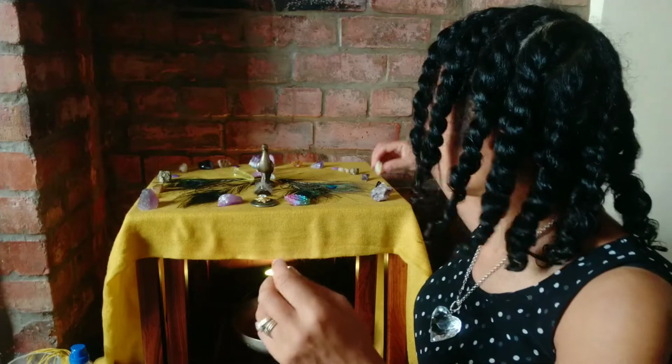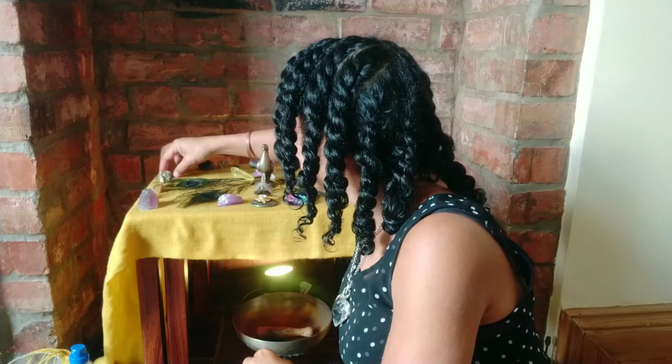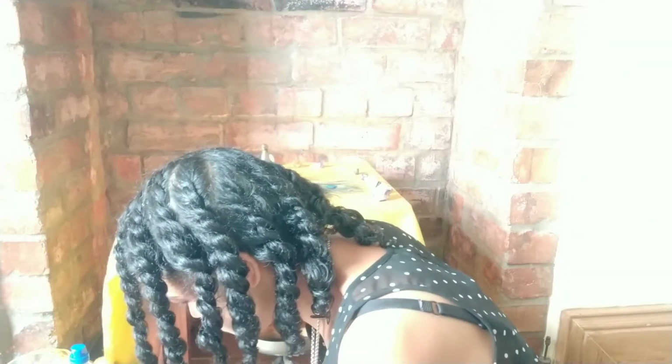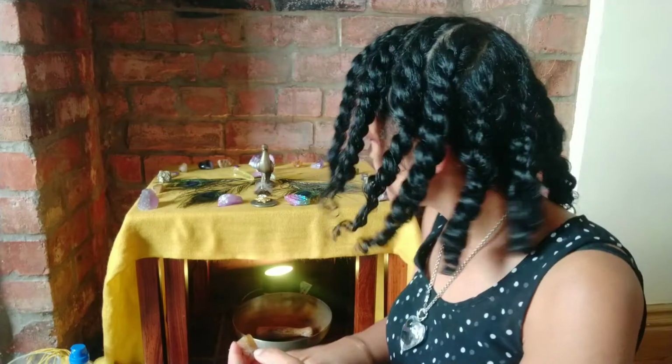And I've got two Azeztulite, two lights. That one's Lemurian gold, and that one's Himalayan gold, and they vibrate very high. So those going on. And I've got some fluorite pieces, rainbow fluorite. Although they do look like an amber colour, they've got all the colours going through. If you look close, very pretty.